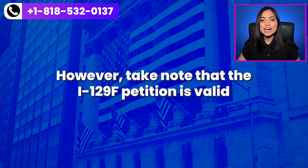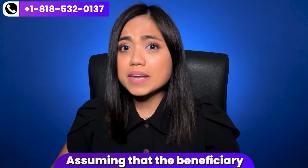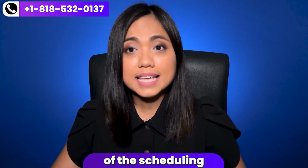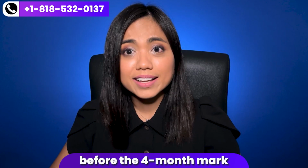However, take note that the I-129F petition is valid for 4 months from the approval by USCIS, so it is crucial to respond or to take action in scheduling the interview, assuming that the beneficiary was diligent, but just because of circumstances in the availability of the scheduling, the visa processing has not completed before the 4-month mark. Well, the US Embassy or Consulate or a consular officer could extend its validity. Assuming all goes well, this process could take at least a month or more.